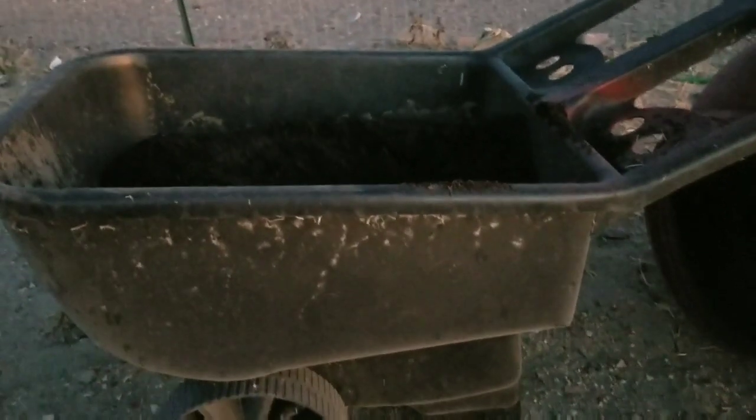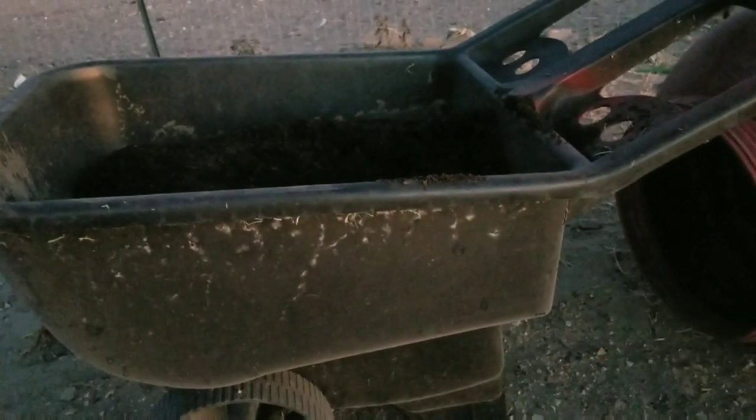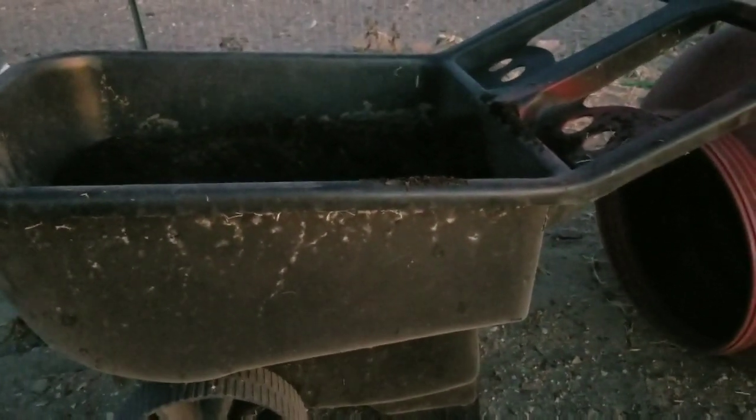Okay, we'll let that soak down until we just see the wet soil. Then we'll go ahead and grab the tree. For tonight, I don't think I'm going to go ahead and build the surround. I'm probably just going to take this wheelbarrow and flip it over it, which will be enough wind protection until I can build the fencing portion tomorrow.